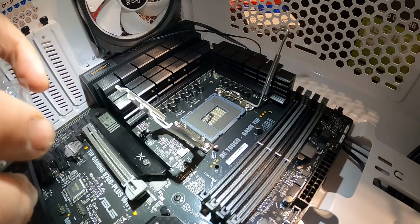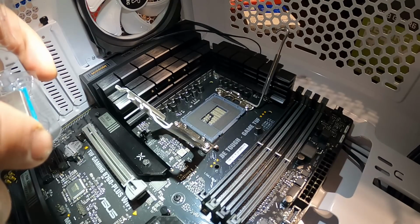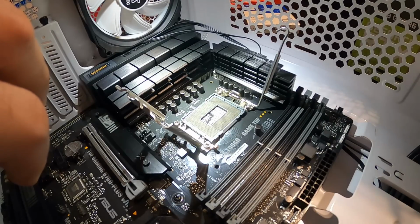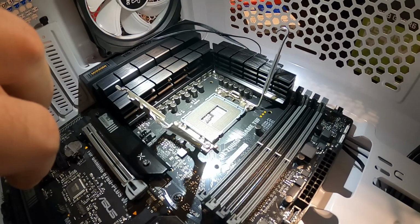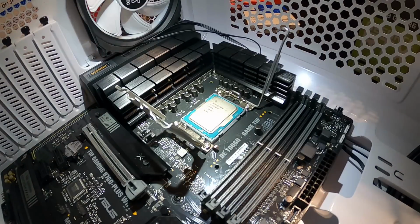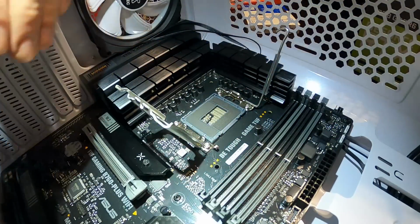Now to install the thing correctly, there should be some line in some corner, but I can't see anything. There is a line on the GPU corner, so like a really tiny arrow. There should be one on the motherboard as well. Unless I'm blind, I can't see it. And logically, the thing should go like this, so the arrow is there. But can you install it the wrong way? Kinda curious here. Oh yeah, you can't install it the wrong way.